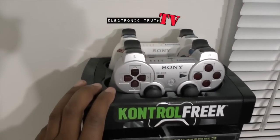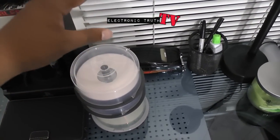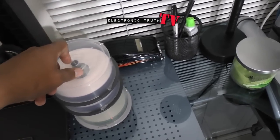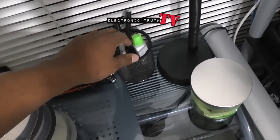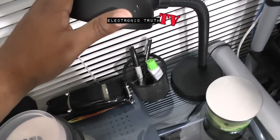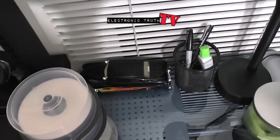A couple more controllers up top that I use. Couple DVDs if I decide to burn something. So I've got DVDs for burning, and I've got CDs for burning. I've got my Sharpie for writing on those, erasers, whiteout, smell good candle, my desk lamp, and my old Merc that I've had for a while. I do collect those collectible cars.